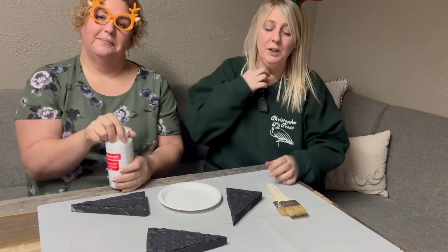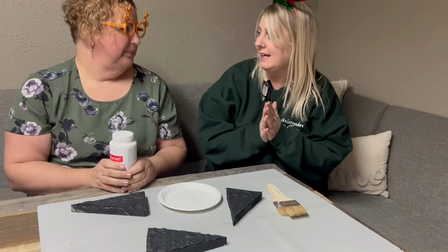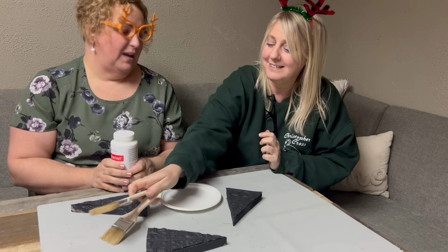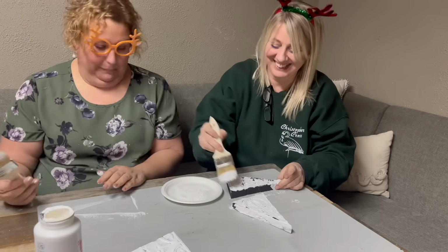All right, Miss Jenny, these are all dry. We are going to paint them white, and then we're going to sand them to give them a real distressed look. They're going to be awesome. Yes, I can't wait. I'm so psyched. So we went ahead and painted those white and let those dry.